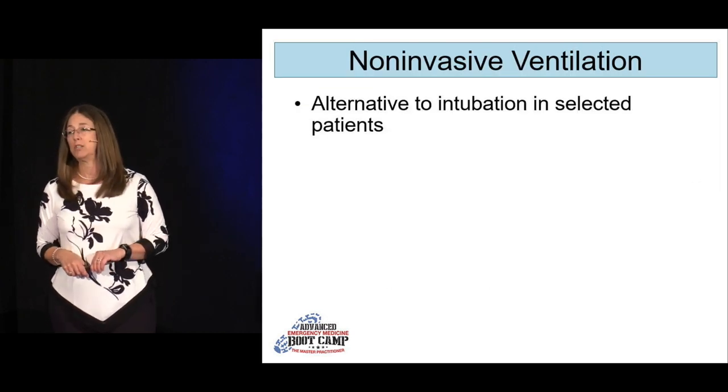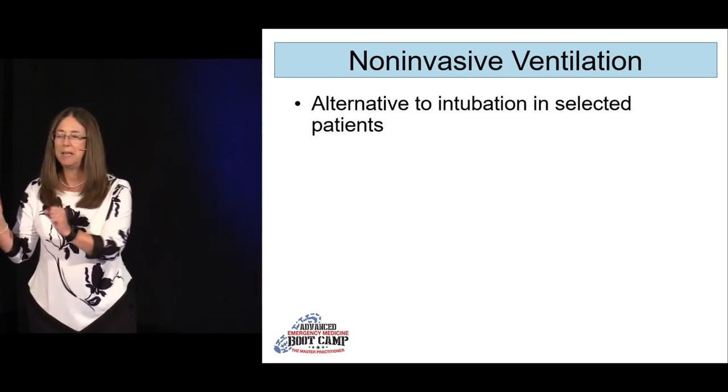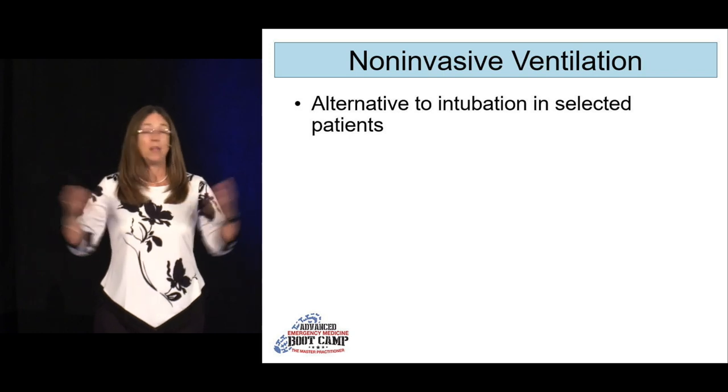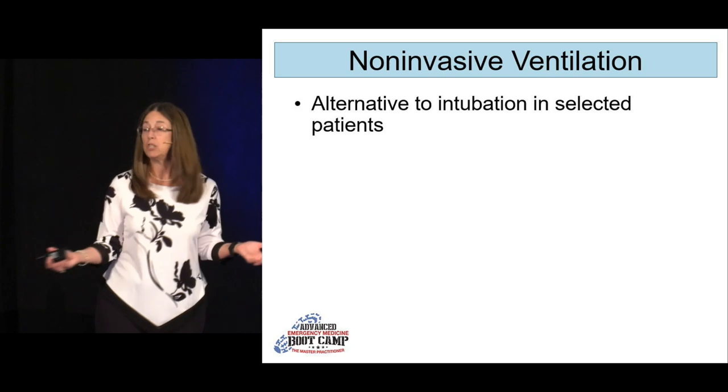Noninvasive ventilation is magic. So let's say you have that hypoxic person, and we've learned that your goal is a saturation of, say, 96%. We talked about that on the panel. That's your goal, but you can't get there. You've tried nasal cannula, and that doesn't work. You've tried a non-rebreather, and that doesn't work. You've even tried assisted ventilation, and that doesn't work.